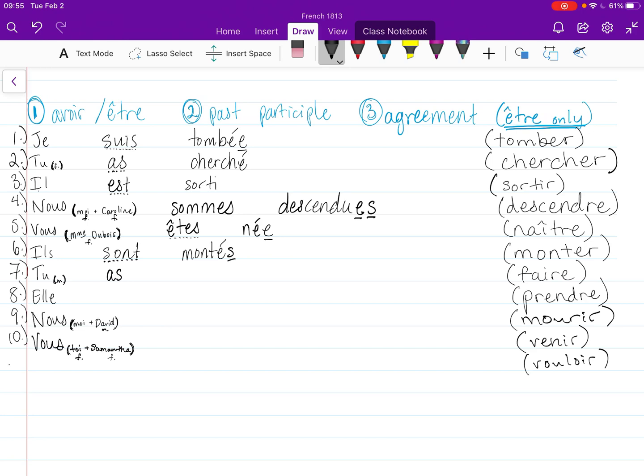Faire. Avoir or être. This goes with avoir. It's not in my song. Passé composé or past participle is irregular. Tu as fait. Do I need agreement? I look back. Did I use être? No, I didn't, so I'm definitely not going to get agreement, no matter what the gender of the person is here.